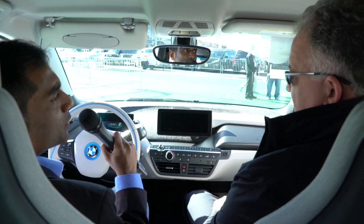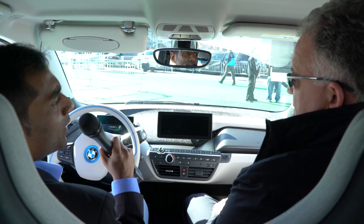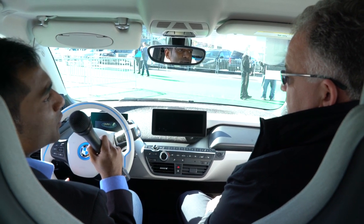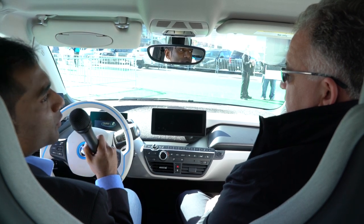When you look at your ADAS portfolio, I think you're building your ADAS portfolio quite well. But when you look at the move towards the autonomous vehicles, I know this works towards semi-autonomous. So how does this work into your ADAS portfolio?